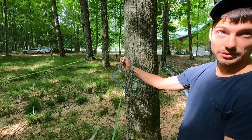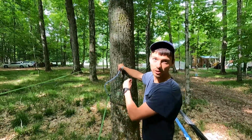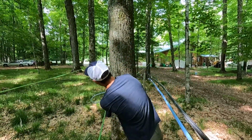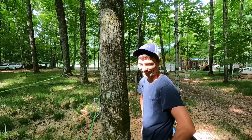We run on a vacuum system. So everything has to be almost vacuum locked in order to help pull the sap all the way through the woods back to the barn or the evaporator shed. So you guys drill a new hole in every single tree every spring? We do. Holy cow. That's a lot of holes.